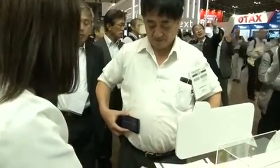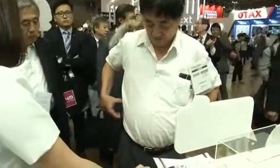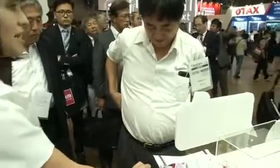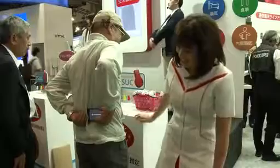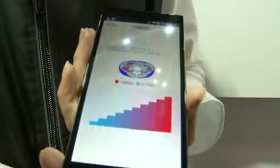Also keeping tabs on people's health was this portable fat detector, which drew many volunteer users. Using smartphone sensors to measure the circumference of the stomach, an algorithm calculates the user's body fat content.